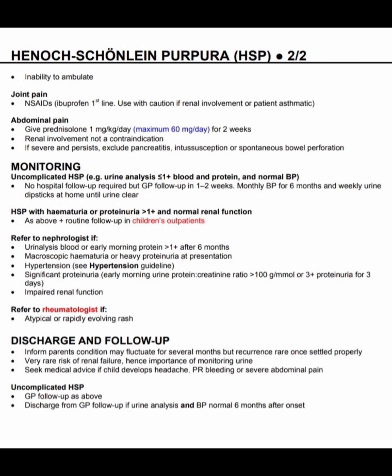For joint pain we give NSAID, ibuprofen is first line. Use with caution if renal involvement or the patient is asthmatic. For abdominal pain we give prednisolone 1 mg per kg per day, maximum 60 mg per day for 2 weeks. Renal involvement is not a contraindication. If severe and persistent, exclude pancreatitis, intussusception or spontaneous bowel perforation.